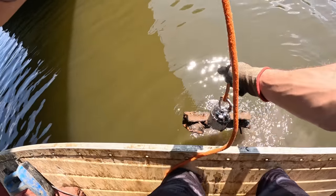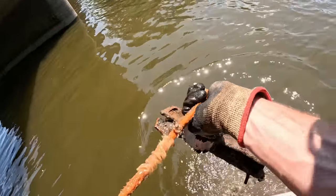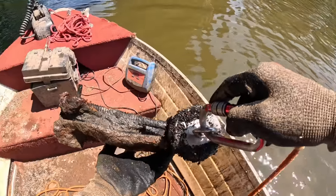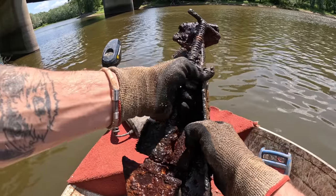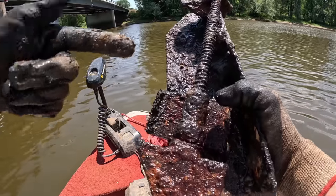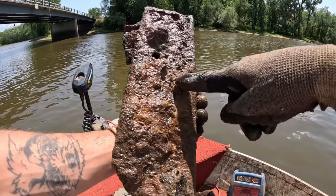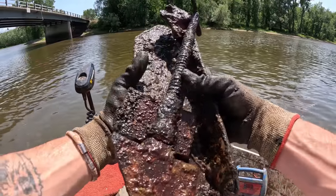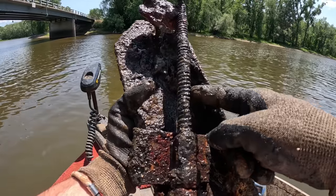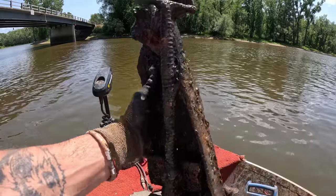Whoa, what is that? Hold on, wash her off a little bit here. Get some of that mud off of there. What the heck do we got here, you guys? Looks like two pieces, actually. Check this out, you guys. I think these are definitely two separate pieces, but they're rusted right together. This one here looks like just some ugly bridge metal or something, the old scrap. But what the heck do you guys think this thing is with the old threads or the twisties on there? Looks like some kind of brace or something.